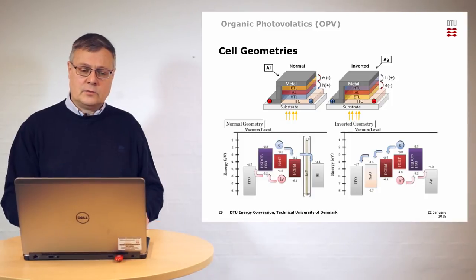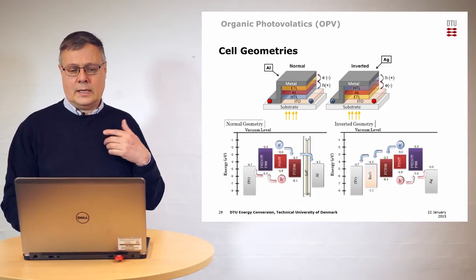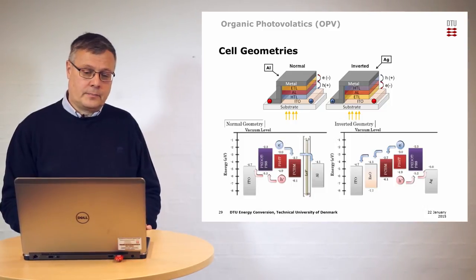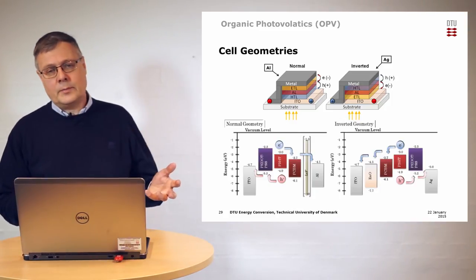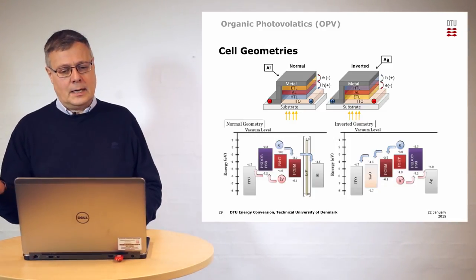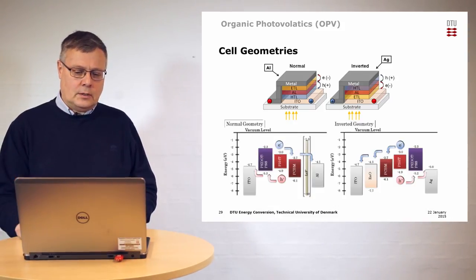And this has some ramifications for which kind of materials you can use as electrodes. In the first case, the normal geometry, you would use a back electrode material like aluminum, which is actually very reactive. While in the inverted structure, you can use a metal like silver, which is not so reactive. So the normal geometry type cells are almost invariably less stable than the inverted type. So when you design your solar cell, you also want the solar cells to be stable, have a prolonged lifetime. So you have to think about which kind of geometry you also want to employ.